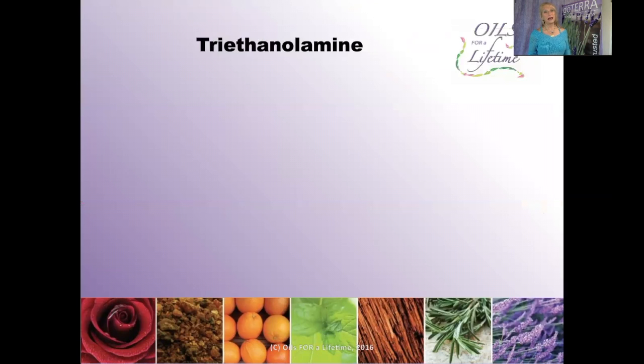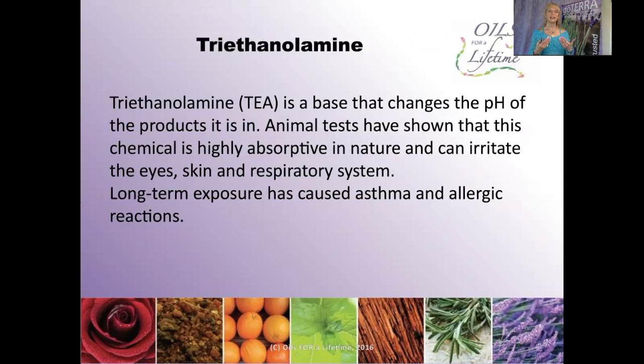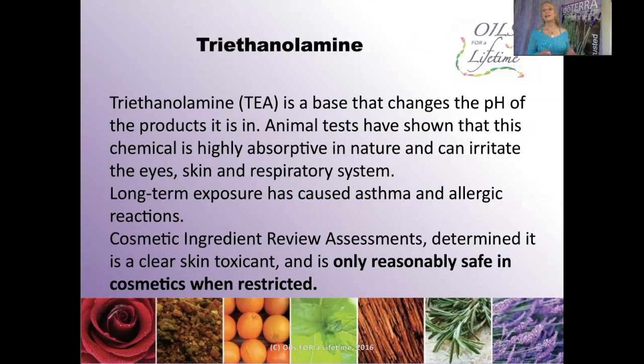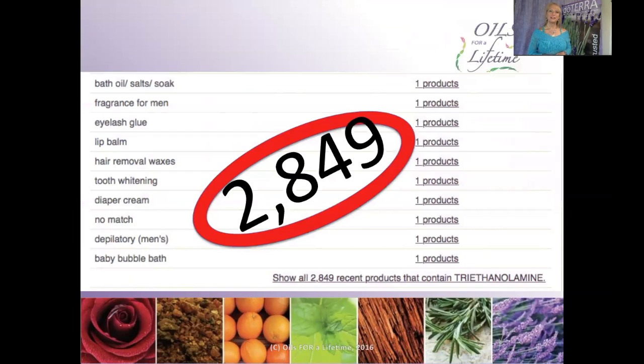Triethylamine. You'll sometimes see it on the label as TEA. It changes the pH of the product that it's in. So when you see pH balanced shampoo or pH balanced conditioner, it's full of triethylamine. It absorbs in nature. It can irritate the skin, the hair, the eyes, the respiratory system, and long term, it can cause allergies and asthma. In the Cosmetic Ingredient Review assessment, it's only reasonably safe when restricted. And triethylamine is in 2,849 products.